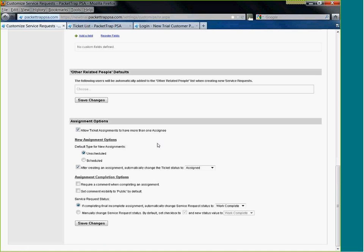Do you have tickets with more than one assignee? Yes, no. By default, when we create a new assignment, it's going to be scheduled or unscheduled. Do you do a majority of your work remotely? Do you just assign things to people, or do you actually schedule it? In workflow, as soon as we add an assignment to a ticket, change it to whatever you'd like it to be, your own status or any of the built-in statuses.